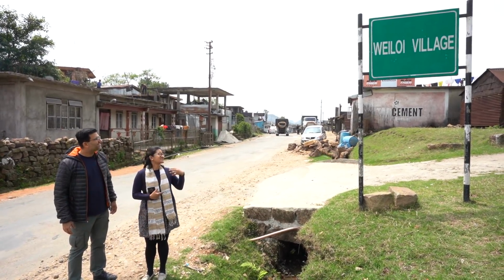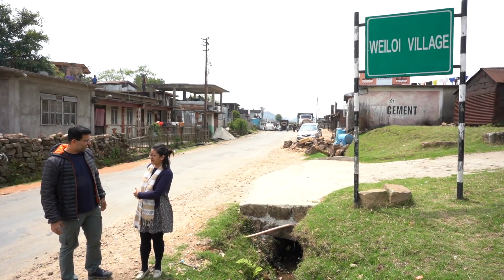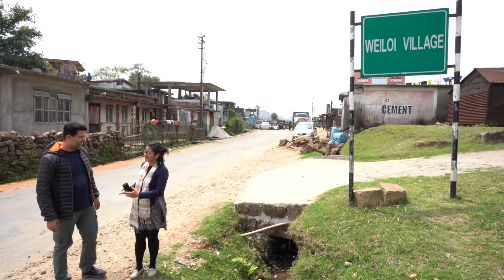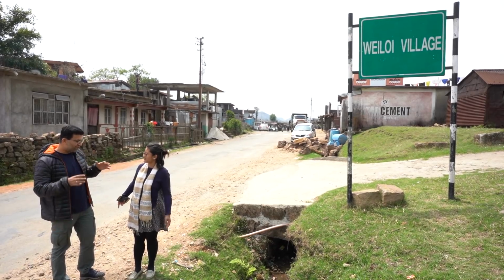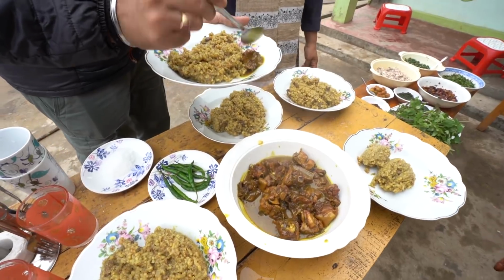Finally, we have reached this village called Weiloi. We can get started to go to one of my friend's place, see how they prepare the food here. We'll have a proper Khasi feast. Yes, exactly. I'm so excited.